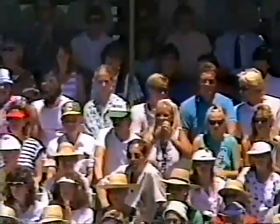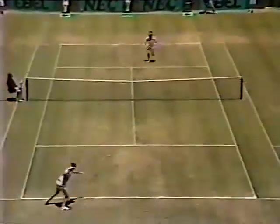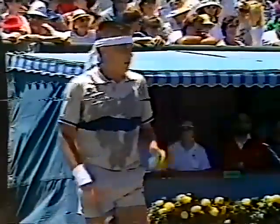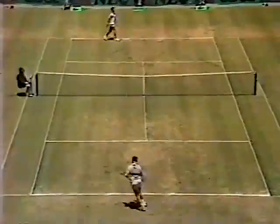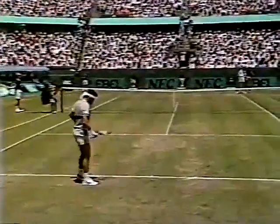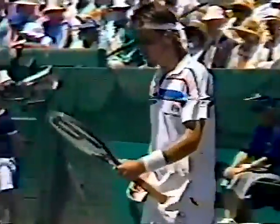And that's the first time it's been passed in three games. Well, the trick is not to be deterred by the fact that he has been passed. Set point. 40-30. Michael Pernfors is very charmed up, very charged up, I mean. If he wins this, he'll be charmed up, all right.